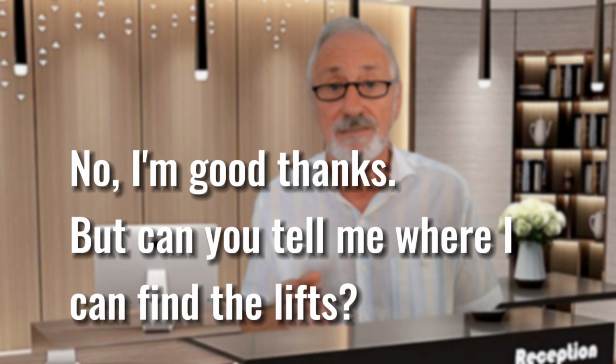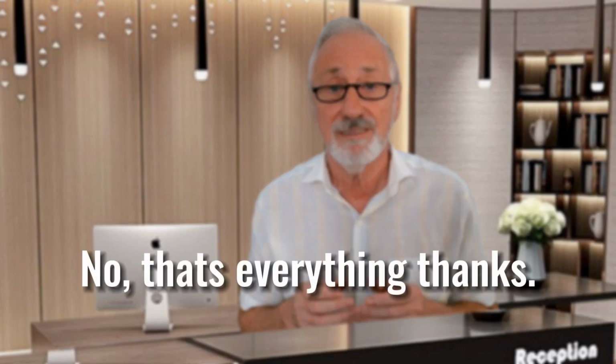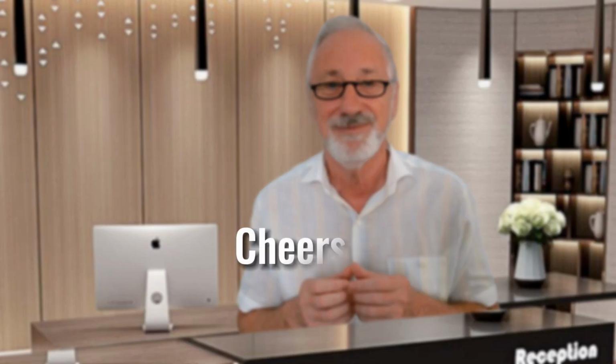Now checkout is at 11 a.m. Do you need a hand with your luggage? Of course, the lifts are just to your left. Your room's on the 4th floor. Is there anything else I can help you with? Well, if you do find you need anything, just press 0 on the phone in your room and contact us here at reception. Do enjoy your stay here at the Golden Hotel.